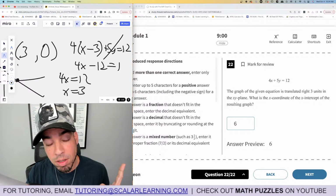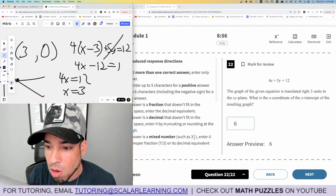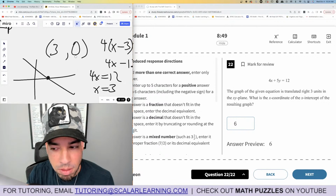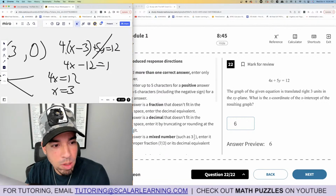Hold on. Does that need to be in y-intercept form? Because then that just gave me 0. 3 units. Oh, what am I doing? Yeah, 3 units right. Oh, now I'm getting a conflict. That doesn't make sense. Hold on. 3 units to the right should be x minus 3.